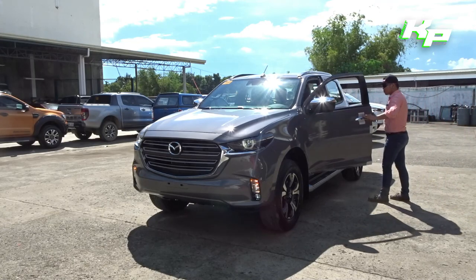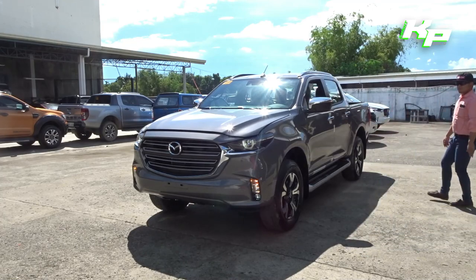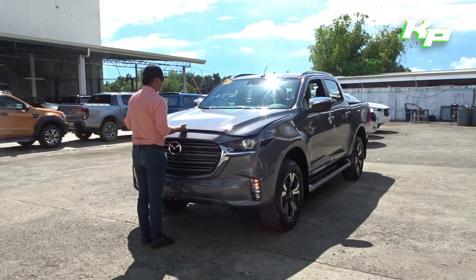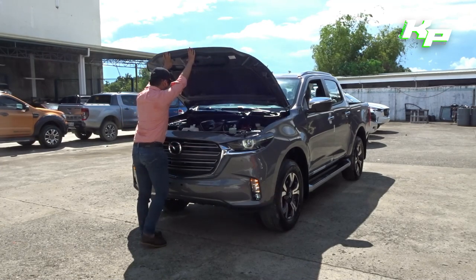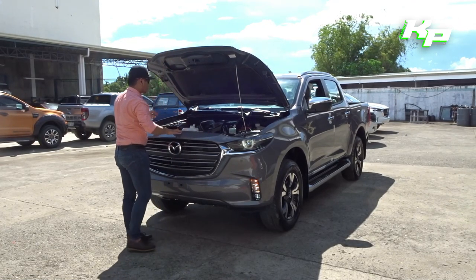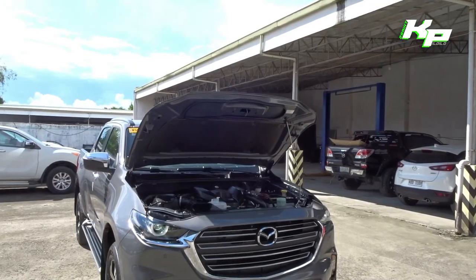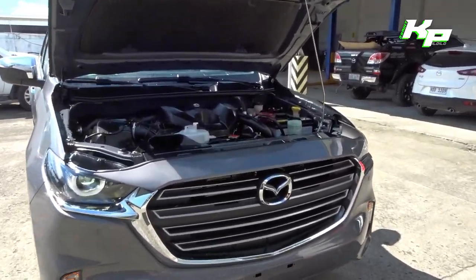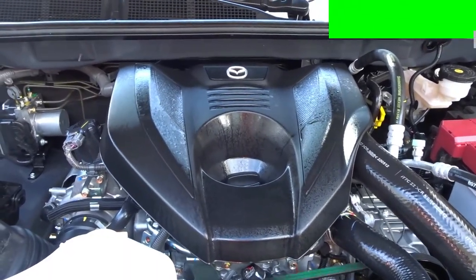All variants of the all-new BT-50 get only one engine choice, and that is the Isuzu-derived 4JJ3-TCX 3.0-liter dual overhead cam, 16 valves, turbocharged inline 4-cylinder diesel engine with common rail direct injection, variable geometry turbo with intercooler, and it has Isuzu's BluePower technology. It produces 187 horsepower at 3600 RPM and 450 Nm of torque between 1600 and 2000 RPM. Fuel tank size is 80 liters with an emission rating of Euro 4.